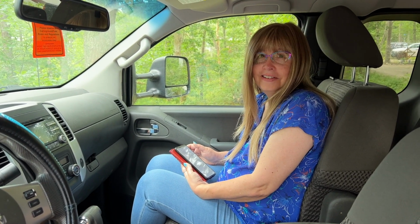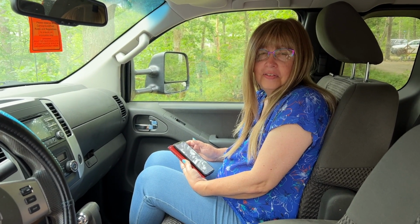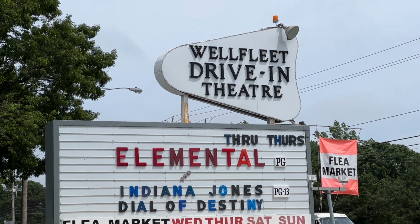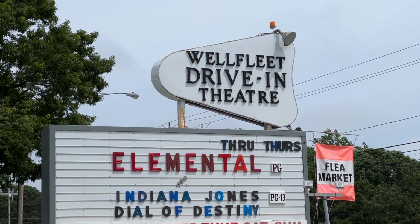Where are we going? We are going to the flea market this morning. Going to buy something? Well, we'll see, won't we? You never know what kind of treasure you might find at the flea market. She'll find something to spend money on. And we're going to go to the Wellfleet Drive-In Theater. Do the flea market today.